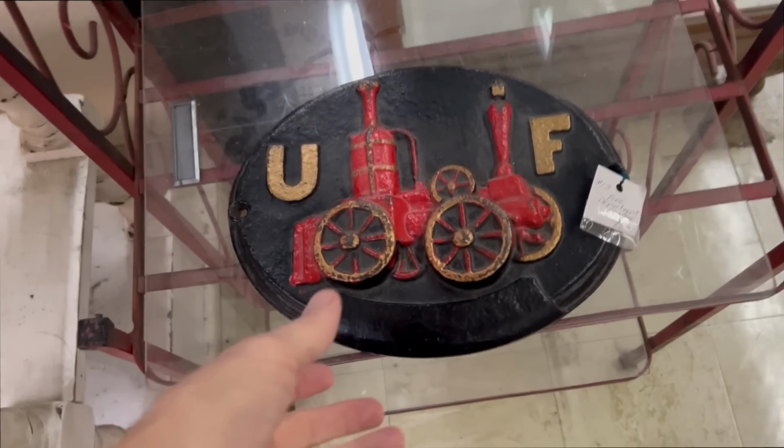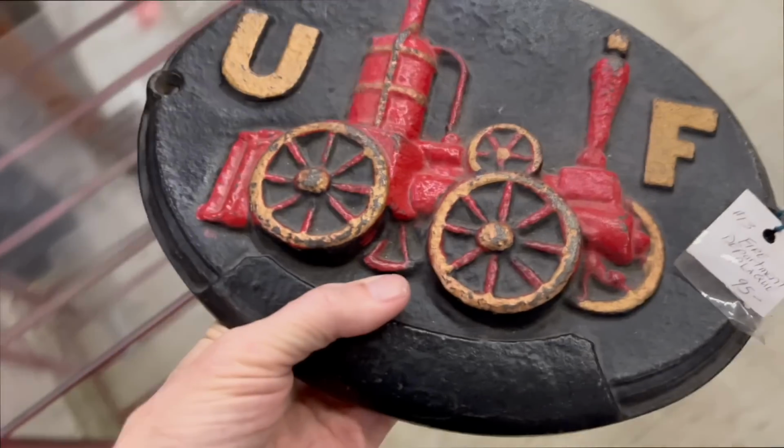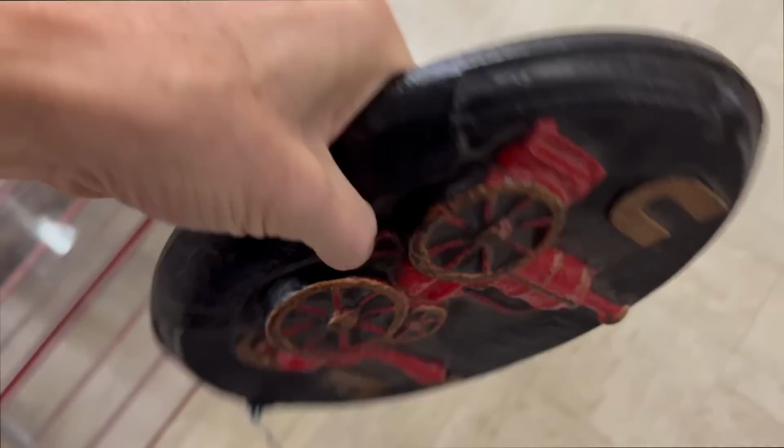These fire plaques have been reproduced, so let's see if we can tell anything about the age of this one. It's pretty weighty, which helps.